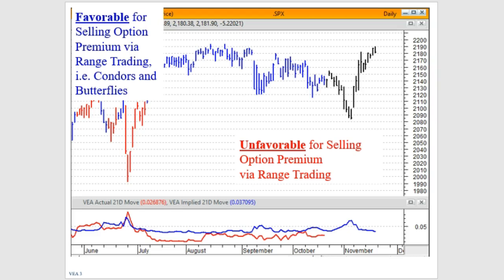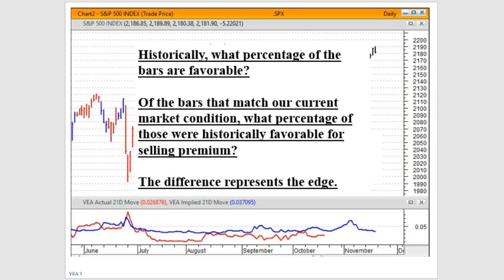All right, so once we have that figured out, now notice on the right, the last 21 bars, we don't know if those are going to turn out to be favorable or unfavorable. We have to wait 21 bars first, right? So we're always looking at this in hindsight, 21 bars ago. But we're going to go back in time to Jan of 2000 and examine a few things.